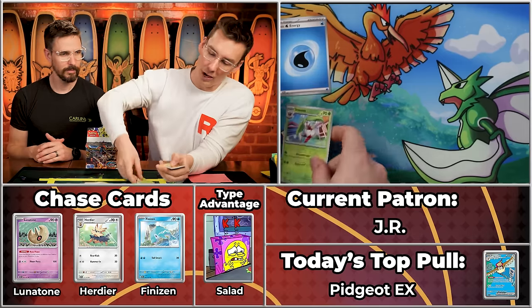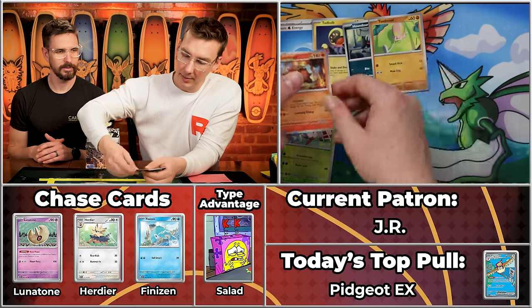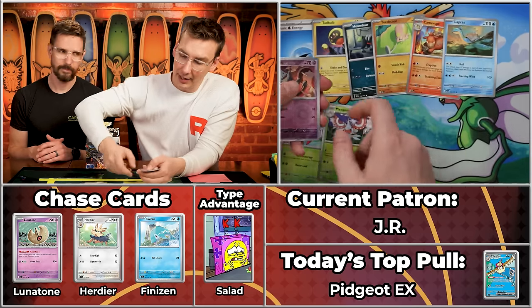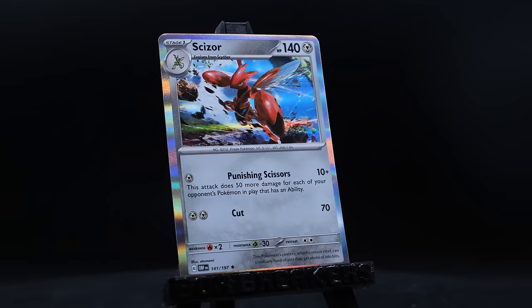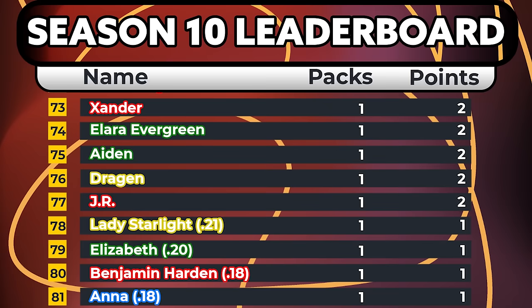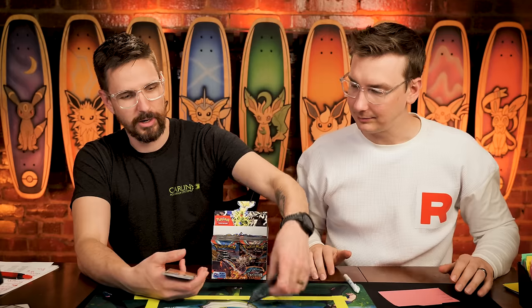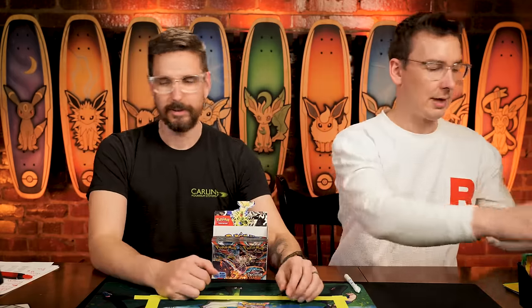All right, they have got a water energy, so type advantage. You have the Steenie, the Houndour, the Toad School, Lapras, the Masquerain, Spoink! Spoink! Charcadet, and Scizor! Oh god, seriously, the back-to-back rares is getting wild. This is gonna be 3 points for Jellyfish Rookie, AKA JR. Well done to old Jellyfish. Bam! There we go.